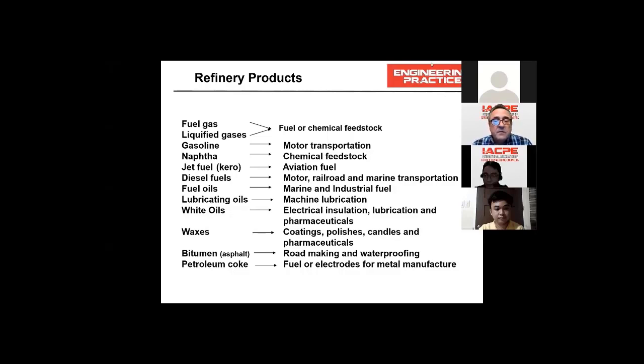You're going to have naphtha, which is a chemical feedstock. It can also be blended into gasoline. And then you're going to have jet fuel or kero, which is aviation fuel. Kerosene used to be used in lamps, and now it's typically used to power jet engines. Your diesel fuels, that's going to be for your motor, railroad, and marine. And then heavy fuel oils will be for marine and industrial fuel. And then lubricating oils, that's kind of obvious. White oils will be your electrical insulation, lubrication, and pharmaceuticals. Waxes, polishes, pharmaceuticals again.